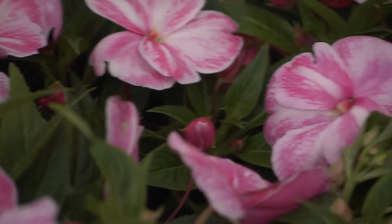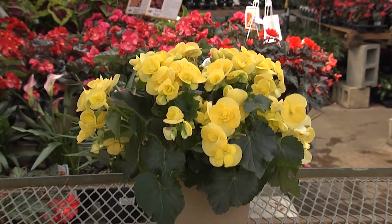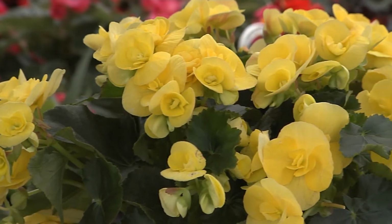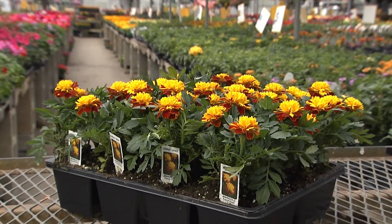They provide that instant pop of color for the person that you're giving to, but also, when you're ready to plant them outside, you have the chance of letting them reseed at the end of the season. Marigolds, those are the best ones. You could leave them out all season.